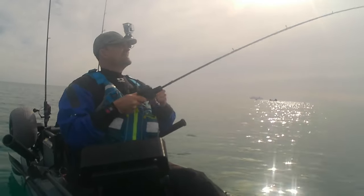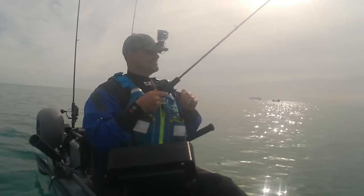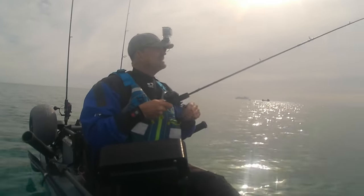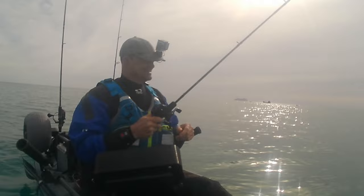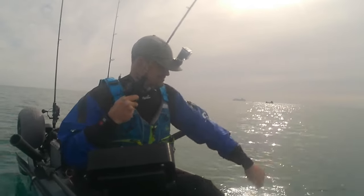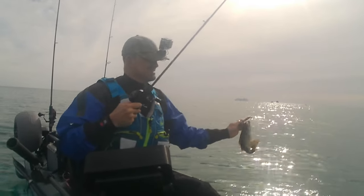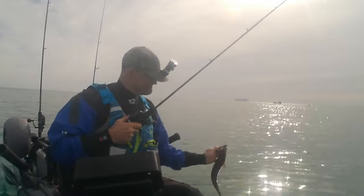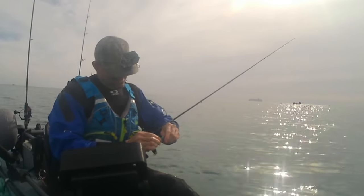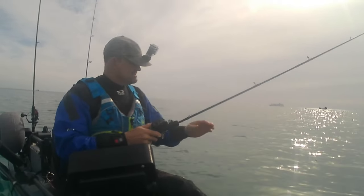That's a hit. Just a tiddler. Alright. Okay. Just a tiny one. Come on, off you get. I don't know how many more fish this lure's got in it, but it seems to be the one that's doing the biz.